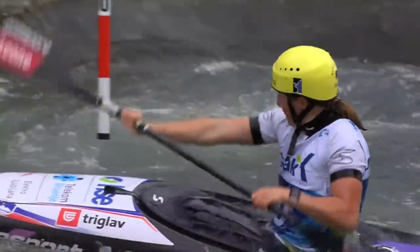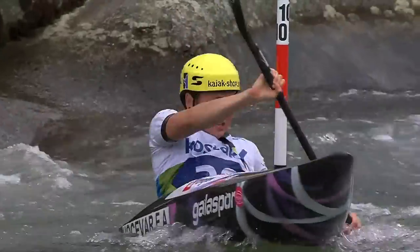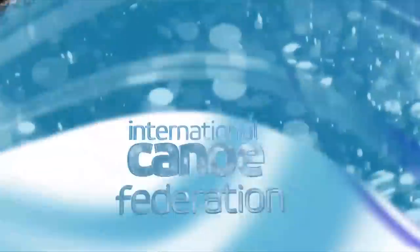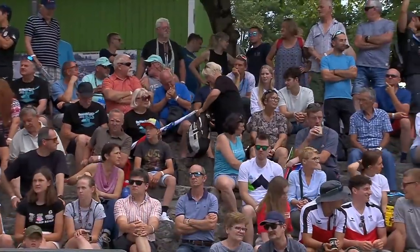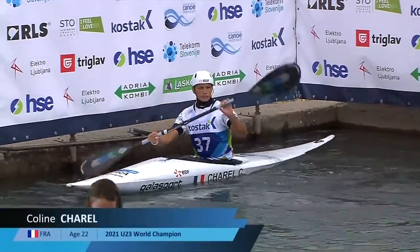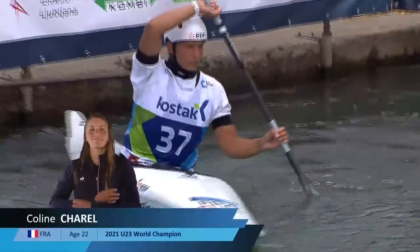But all eyes now on this women's kayak final here live from Tacen in Slovenia, and we have Ukraine leading ahead of Slovenia, then Slovenia. Good to see the grandstand packed as the fifth boat now will start the run.